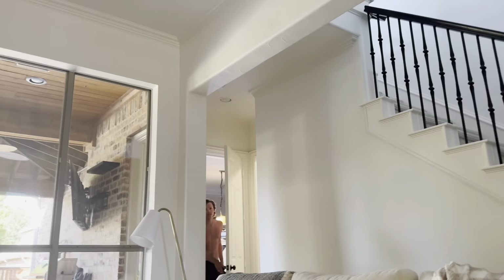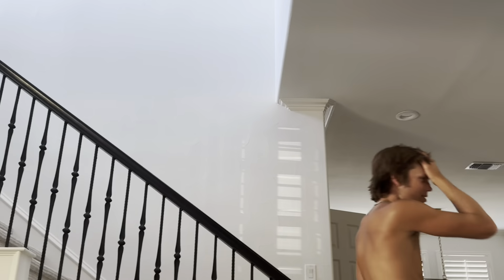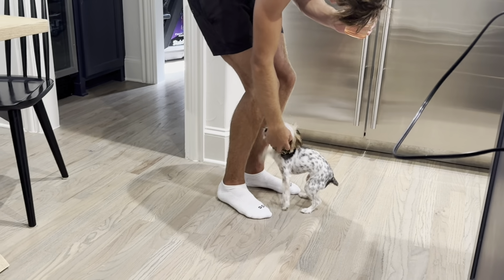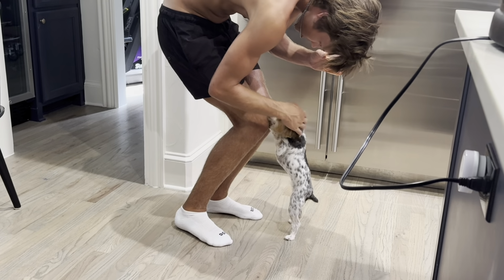Yes. Hi, Jack. Oh, your hair looks fine. You look so good, Jack. You do look good, Jack. I can't run away from you. Oh, she's so happy. Oh my goodness, she loves her some Jack. Oh, she missed him so much today. She missed him so much. We're ready. Come on.